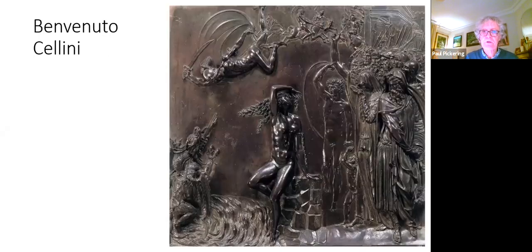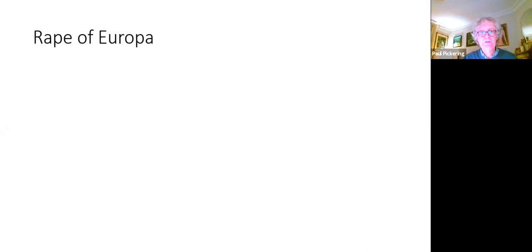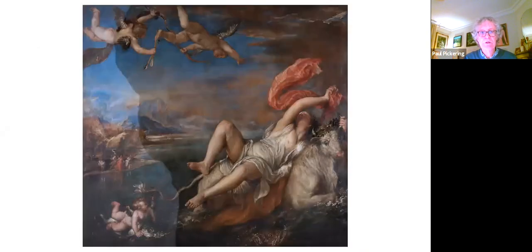I'm coming towards the end. The Rape of Europa. What I've shown you here is a slight mistake. I'm showing you this painting, which is in Boston, in the Isabella Stewart Gardner collection. You can see how dark it is, and that's how I saw it in 2018. It's one of the stars of the Gardner collection. And there on the left is the state cleaned. It was cleaned actually for this exhibition. And I've put the wrong image up.